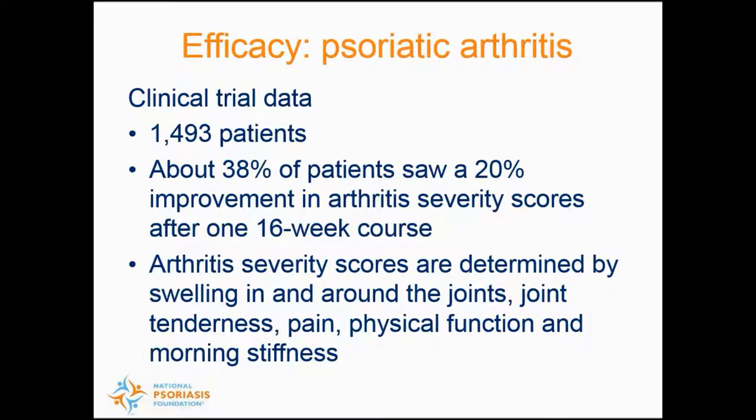Now, some of these patients were on baseline stable doses of methotrexate. Okay, that was allowed. But some of the patients were just on monotherapy. And now there were two different doses in these studies, but the 30 milligram dose worked better than the 20 milligram dose. So that is the approved dose for both psoriasis and psoriatic arthritis.